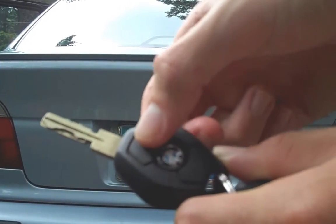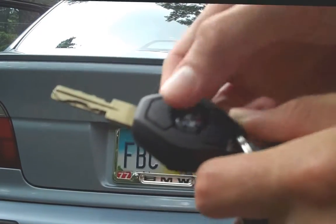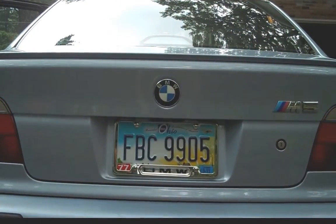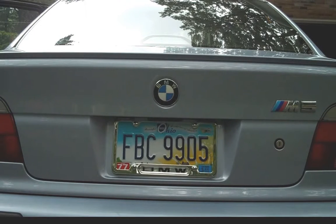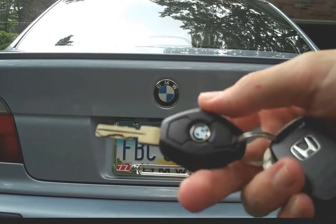This top one will unlock the car. Press it once, it'll unlock the driver's door. It'll make a sound too. Close this back door here. You can hear what it sounds like. Alright, so hit the BMW logo and the car locks.